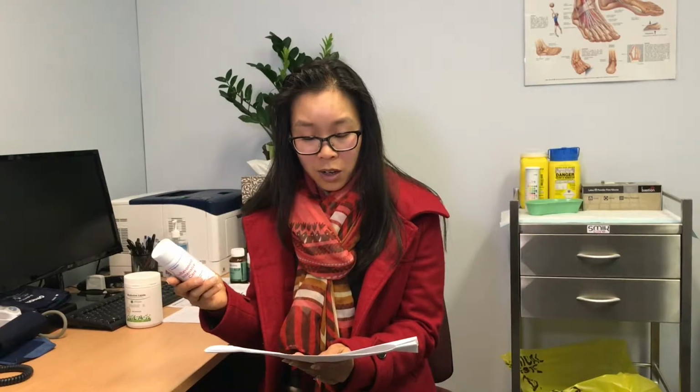So some of the contraindications. Anyone who has a salicylate hypersensitivity, it's really important that you ask them, because some people have that allergy or intolerance. Now, some of the cautions are, for example, with surgery, these are not recommended 1 to 2 weeks before surgery because they can have a blood thinning effect.